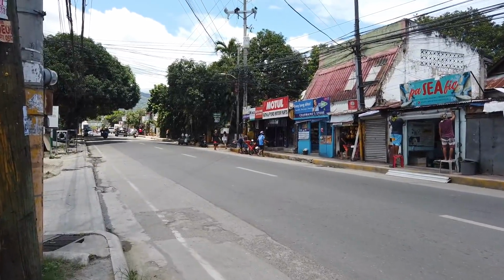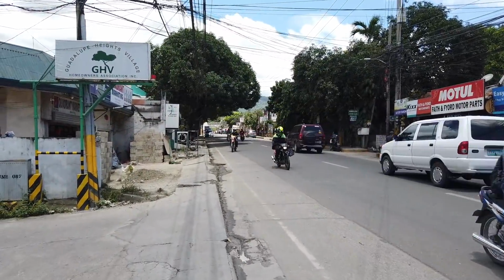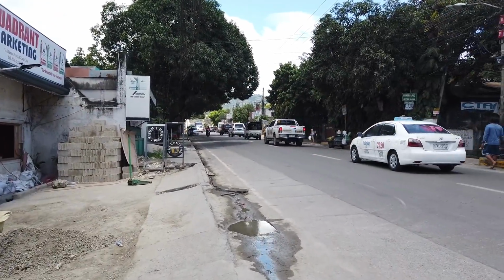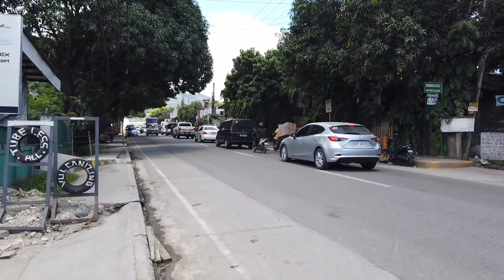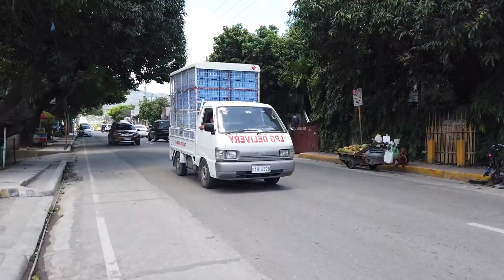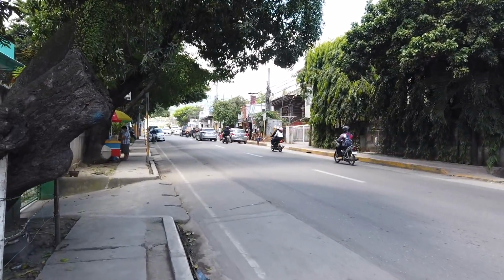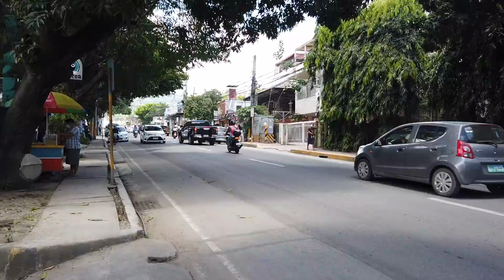So on the left, you can see it's Guadalupe Heights Village. So it's going to the hills. There, continuing on Birama Avenue, main part of Barangay Guadalupe. No choice but to go on the road. So you can see the rooftop of Guadalupe Church up ahead.